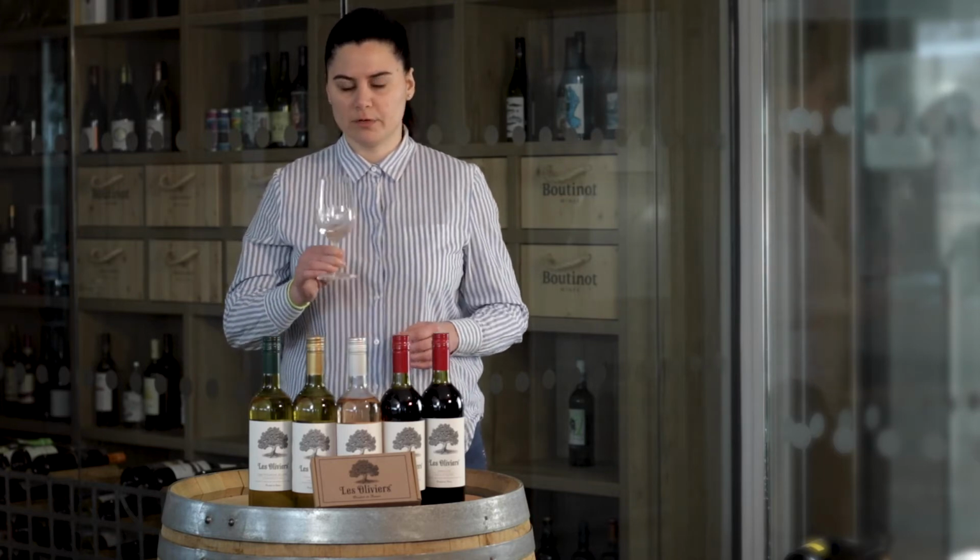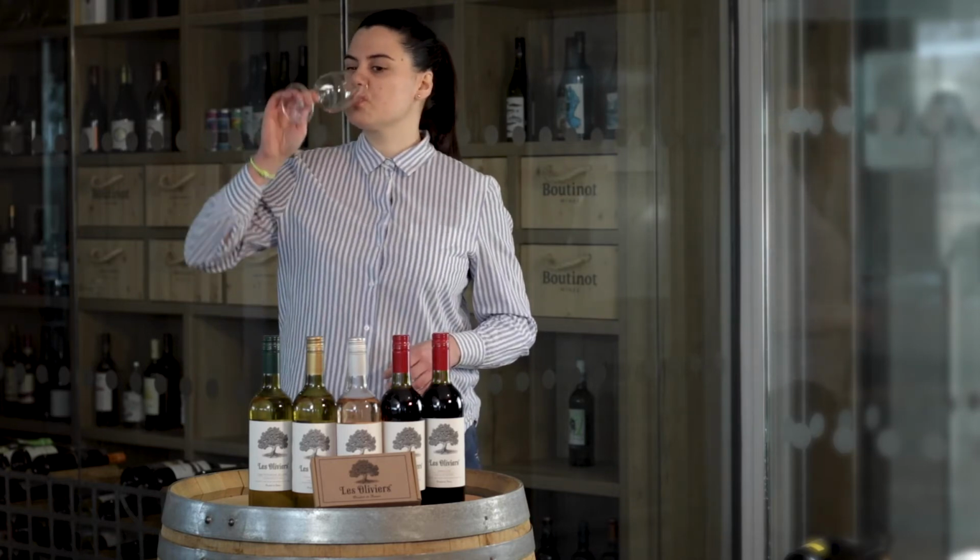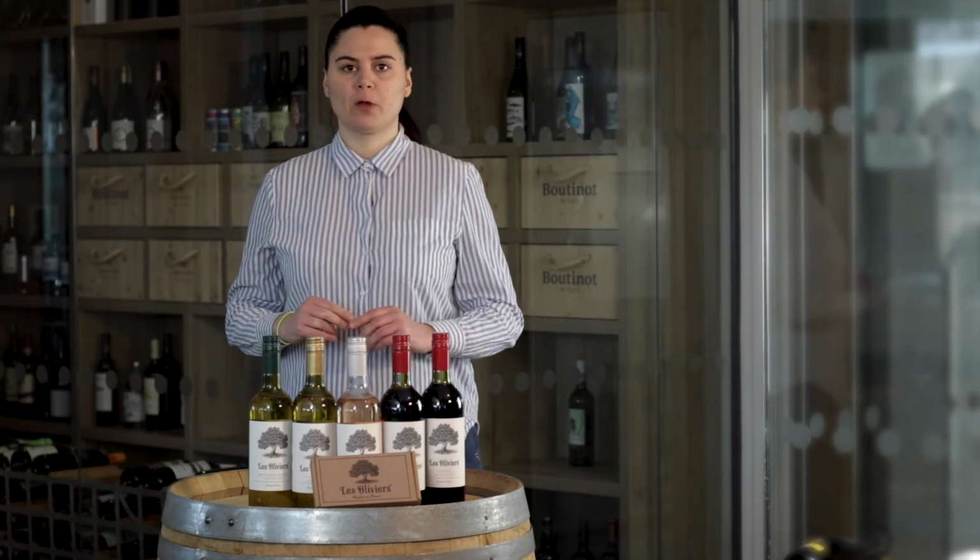So on the nose, it's very soft. You've got some light notes of grapefruit. You've got a little bit of strawberry coming through. And then when you taste, it's just a perfect rosé to be enjoying in the summer. You've got this almost like soft and tangy acidity as well that comes through. You've got this sort of strawberry note.